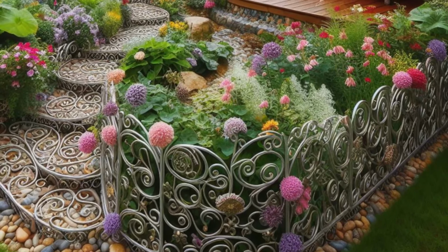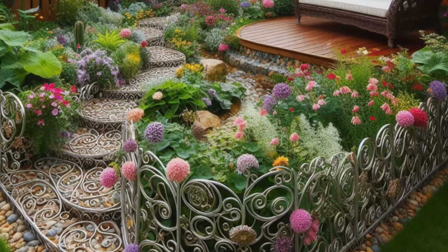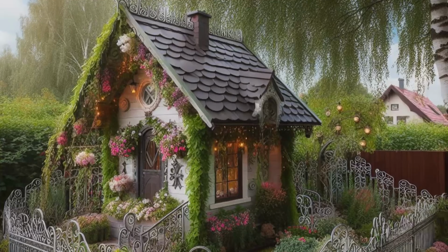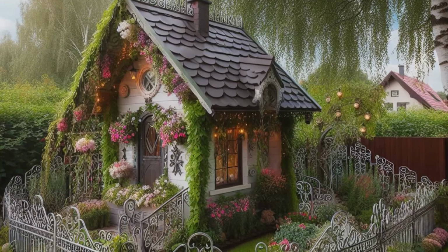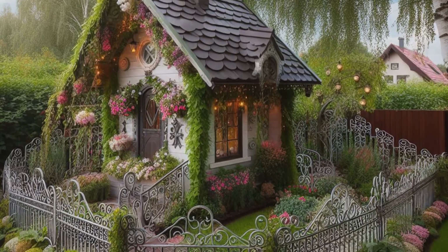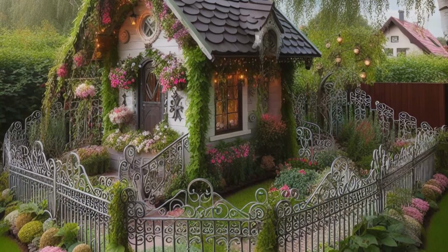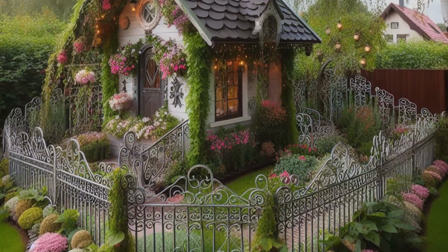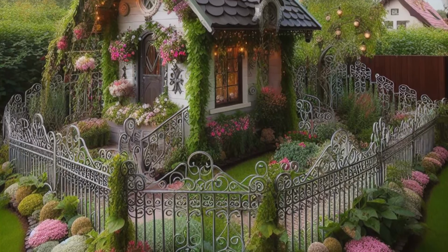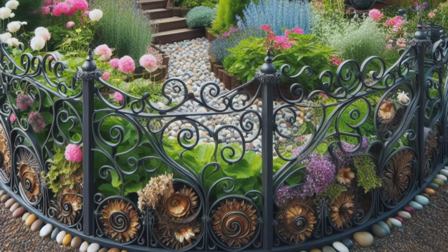But the true magic lies in the lush foliage that spills over the edges, cascading flowers and trailing vines tumbling gracefully, creating a tapestry of colors and textures that dances in the breeze. It's a landscape that's alive with movement and beauty, where every corner invites exploration and discovery. So whether you're hosting a tea party for friends or simply enjoying a moment of solitude, this whimsical edging design is sure to transport you to a world of joy and enchantment.